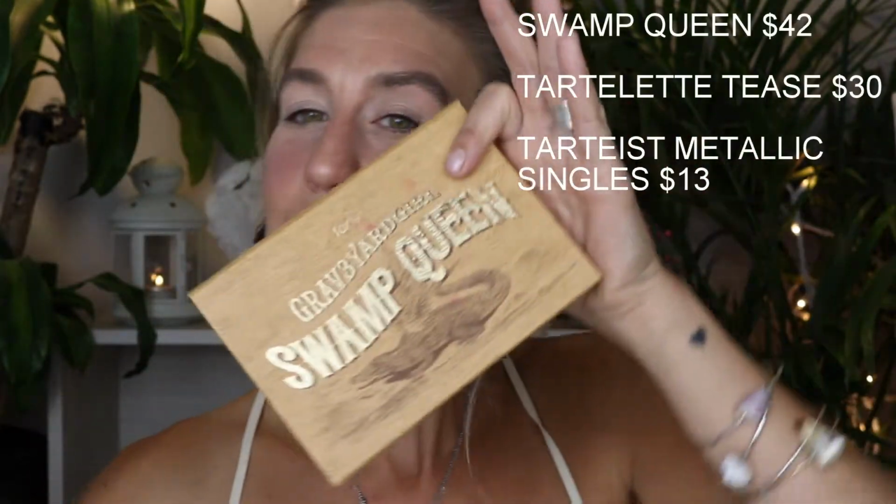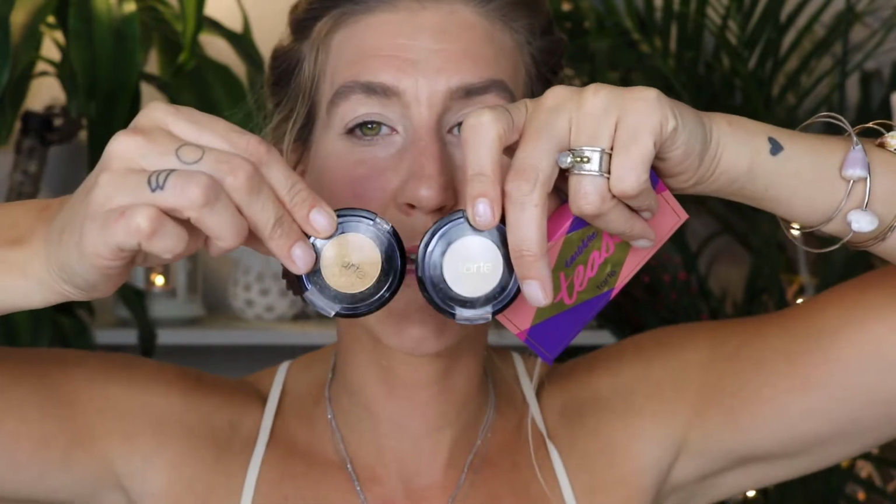Okay, so yeah, I have super, super oily eyelids, so I have to be really careful. It's typically why I never stray from my paint pot. So a couple of options for eyeshadow. I have the Swamp Queen palette, which I love. I've got this Tartelette Tease palette, and then a couple of singles, like a nice shimmery white one, and then sort of a deep bronzy gold shade. And I think I kind of want to do a neutral purpley type. And then I might just pop into these bottom purpley taupey shades here.